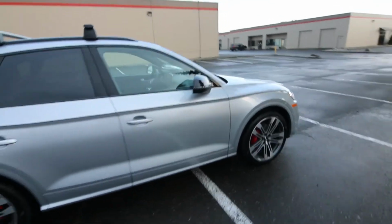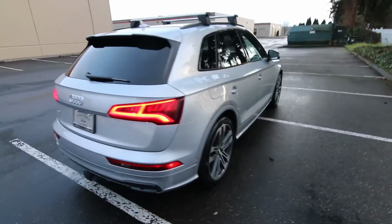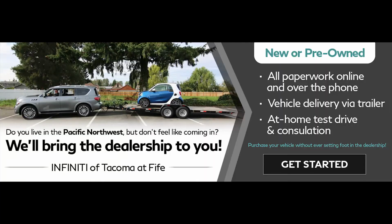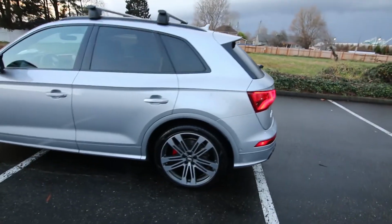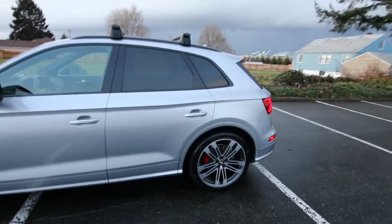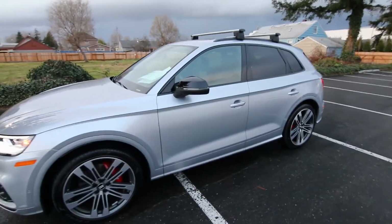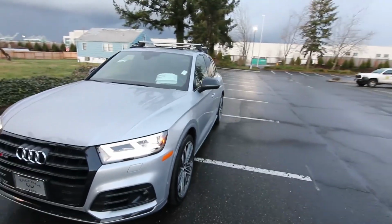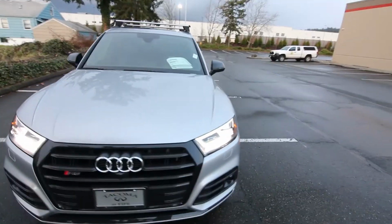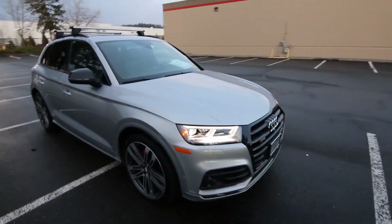If you happen to be local but you don't want to come into the dealership, we have complimentary shipping up to 250 miles at no additional charge, so we can put this thing on a car hauler. All the paperwork, credit apps, financing, it all can be done online or over the phone. We can print all the paperwork, bring this to you on our car hauler, take it to your house, take it for a little spin around the block, make sure you like it, look it over. If it passes muster, you can sign all the paperwork, and then you have this beautiful SQ5 without having to leave your neighborhood.